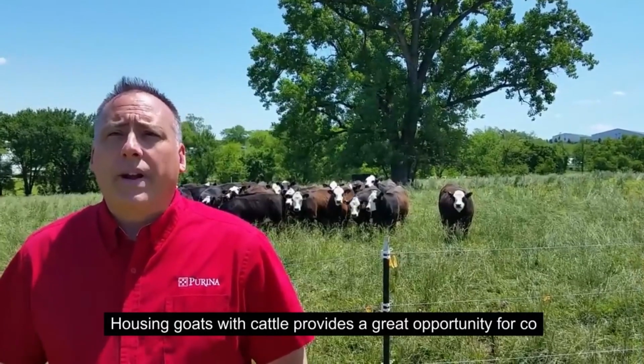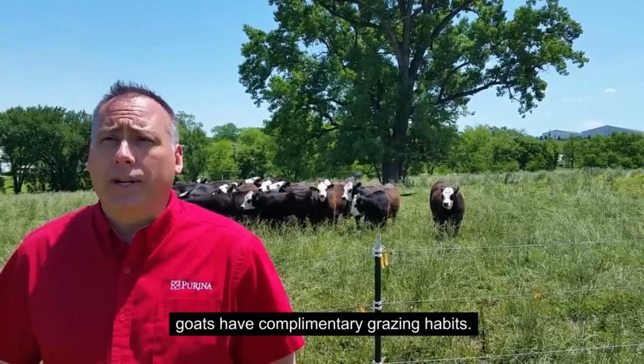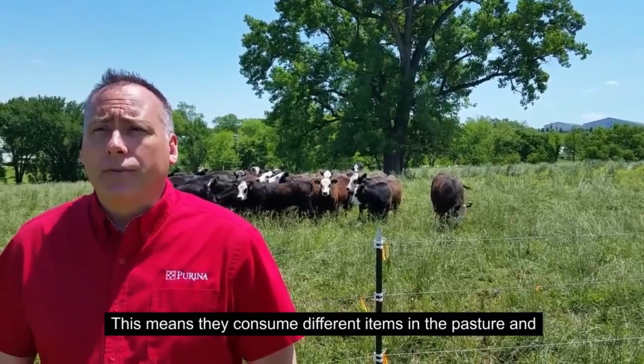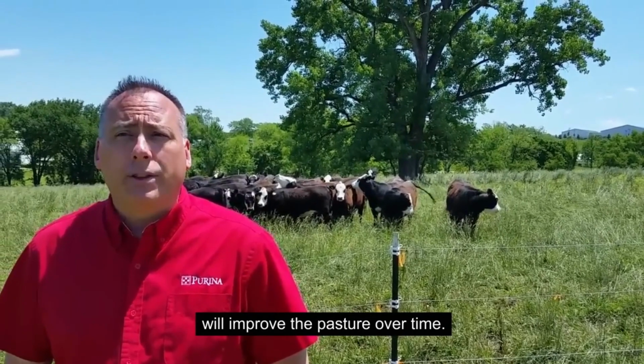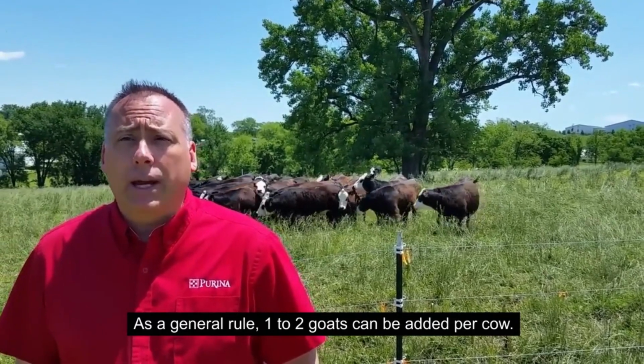Housing goats with cattle provides a great opportunity for co-grazing because cattle and goats have complementary grazing habits. This means they consume different items in the pasture and will improve the pasture over time. As a general rule, 1 to 2 goats can be added per cow.